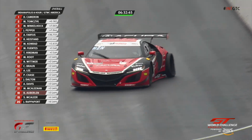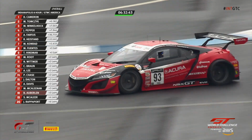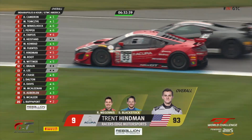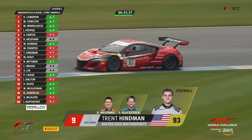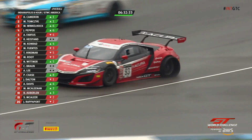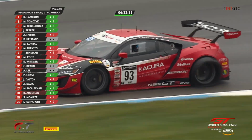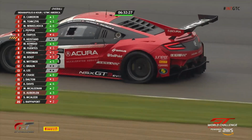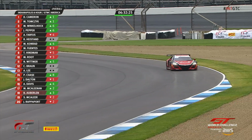Oh, tire down on the left rear here. Now, I don't want to jump to conclusions too early here, but sometimes if you start to overheat a tire like this, they'll be on wets, and if the track is drying out, and behind the wheel of the 93 right now, it is Trent Hinman still. Yeah, still Trent. If you don't start looking for that water to try and cool it down, Greg.